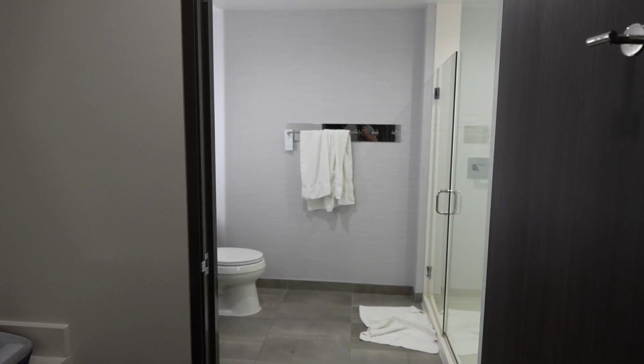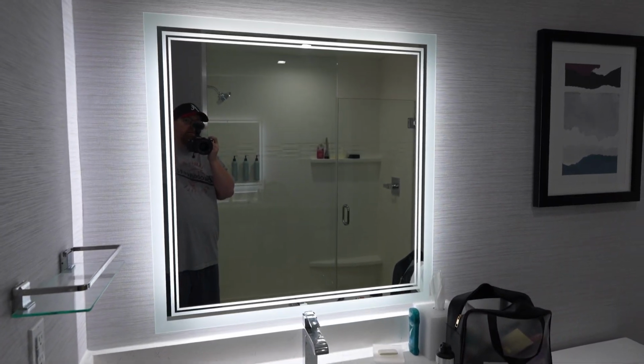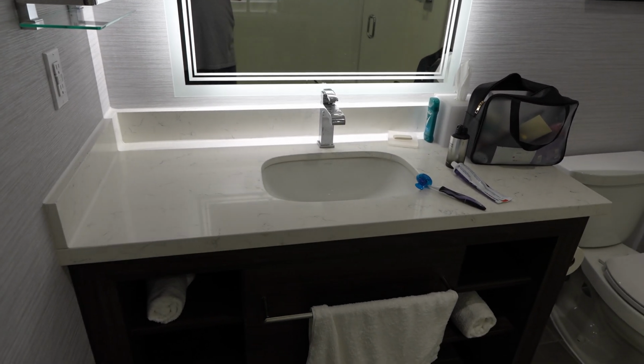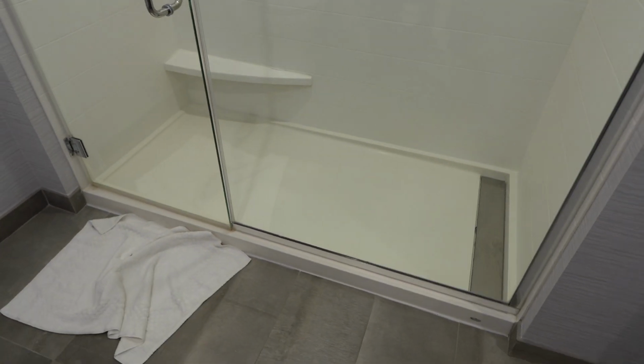Now that we've completed the bedroom, let's go take a look at that bathroom. This is our last day in this hotel, so you'll see it's a little bit dirty, but here's the bathroom. The bathroom mirror is significantly smaller, the bathroom counter is smaller than the loft, and the shower is slightly smaller than the loft style too.